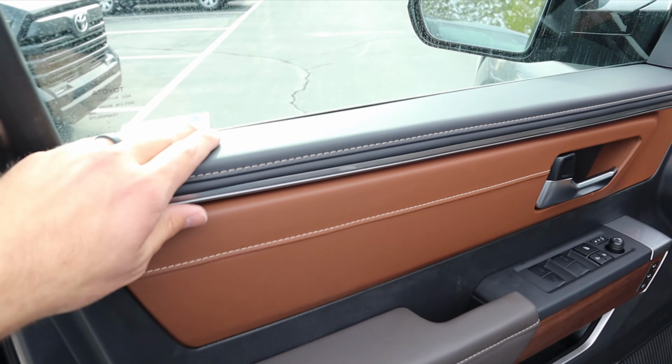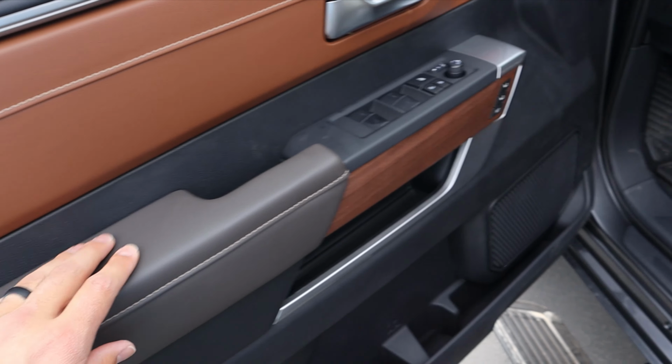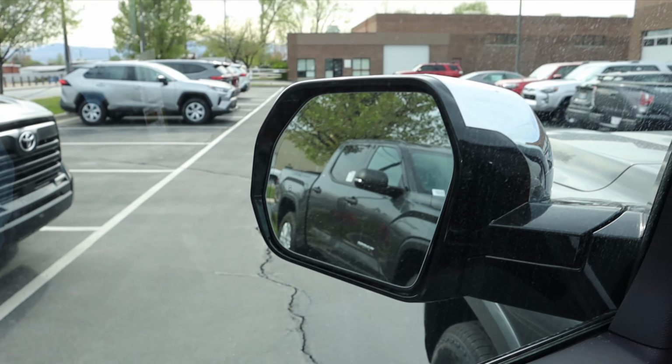Now here's the front door panel. Again, same leather trim here at the top, and then you can see down below the stitching, and then down below that we've got all of our window controls. The mirrors do power fold, and you got your mirror adjustments, memory seats, and then look at the wood trim that goes across. Blind spot monitoring with the mirror.